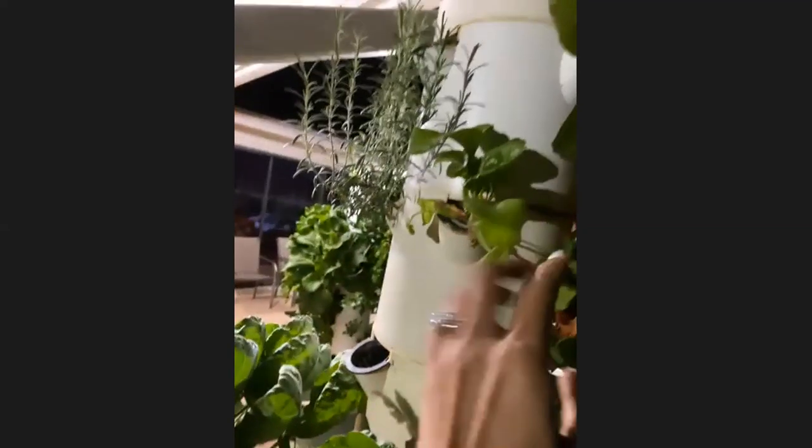This is the kale I was telling you about, getting ready to pull. I usually keep kale on here for about 6 months. Swiss chard: I have another Swiss chard coming in, so I'm getting ready to pull this one, and it'll be replaced with this one here.